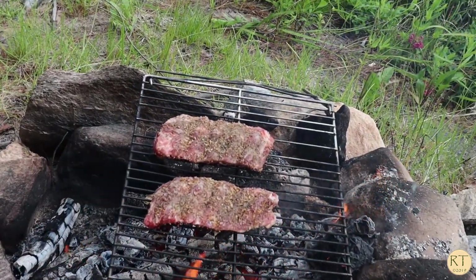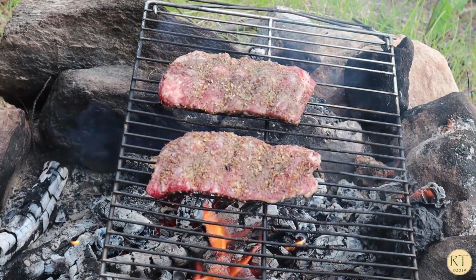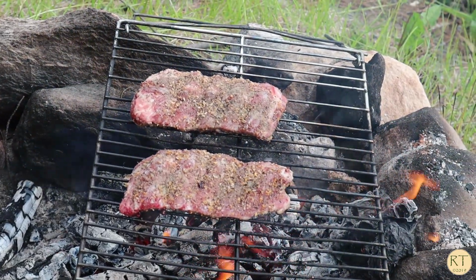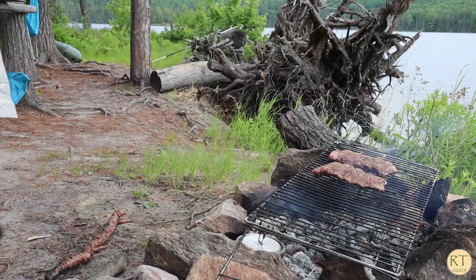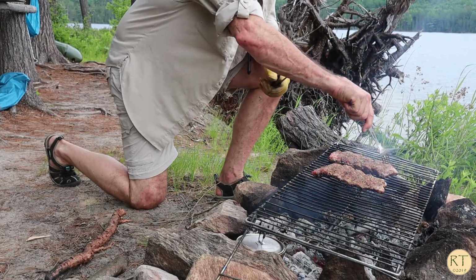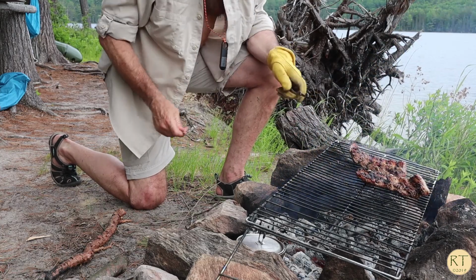Well, the ribs are on. Look at those. Look at those bad boys. Ooh, I don't get pork in Saudi Arabia. Oh, these are going to be good. Ooh, that's hot.